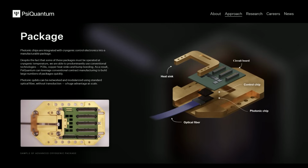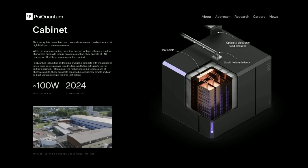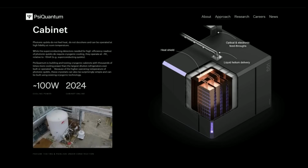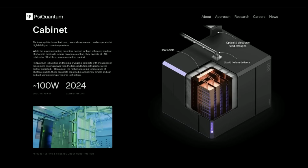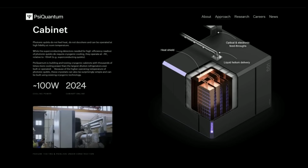Here's a photo of these chips being placed into a package. This is interesting because it notes that even though these packages need to be operated at a cryogenic temperature, they're able to use predominantly conventional technologies like PCBs, copper heat sinks, and bonding. Next, we have PsiQuantum's cryogenic cabinet. This is where these packages are placed into the computing device. You can see on the right side, they have that liquid helium delivery chamber to keep these centers cool.